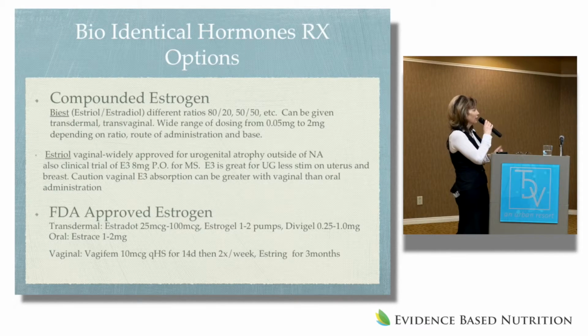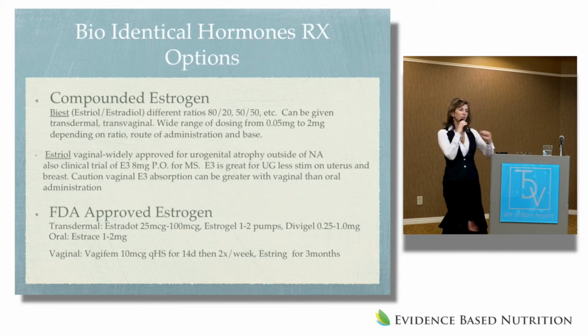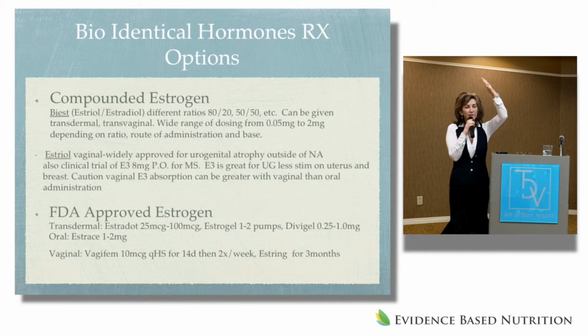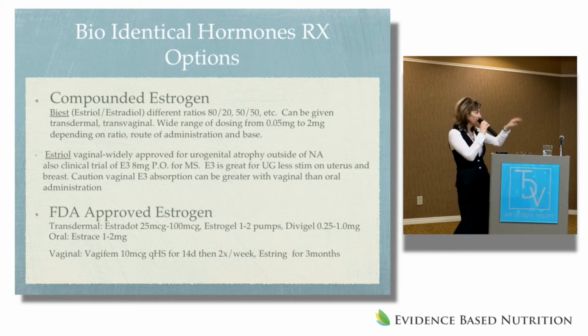So how can we give the Biest? You can give it transdermally or transvaginally. As for the dose range, I'm a low-prescribing physician, so depending on the scenario I will give different doses. The range is 0.05 to 2 milligrams. For a perimenopausal woman who has high estrogen blood results but is quite symptomatic, I'm going to start with a tiny dose. I want to, kind of like homeopathy, give a little bit, because it might turn off the system so it's not pushing so hard to create that high estrogen, and it seems to work. So I'll give them 0.05 or 0.1 milligram.